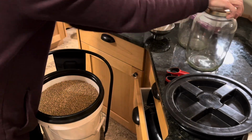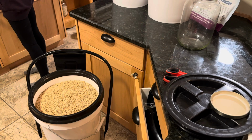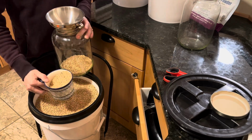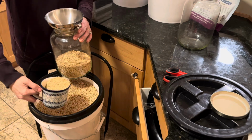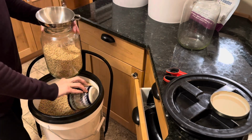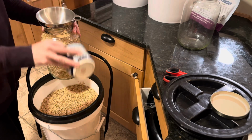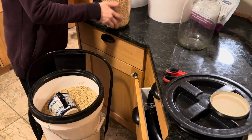Now, that is not something I have dabbled in yet. I haven't needed to do that because I used to have the freezer space to freeze large bags of food. So for instance, this bucket of grains that I am filling up right now is my bucket of hard white wheat berries, I believe. And this bucket is what I pull from to get my grain to make breads and that sort of thing.